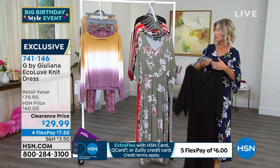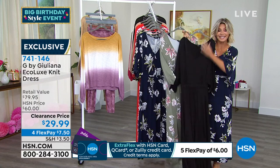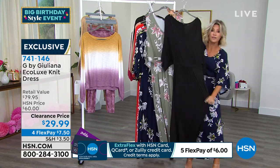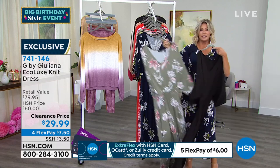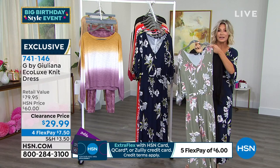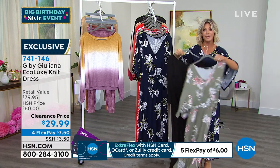Think about it. This is less than $8. Maybe go ahead and pick up that beautiful dusty olive. This is $8. This is $16 to get both of these home. A beautiful maxi one you can dress up, be very elegant, evening out, date night. This is maybe your little boho chic, running downtown, meeting your girlfriends for coffee, whatever the case may be. So if you want to pick this up, this is it.